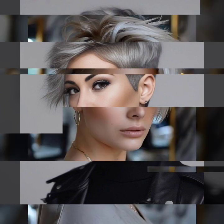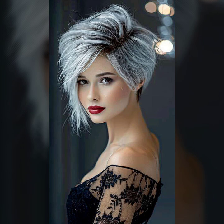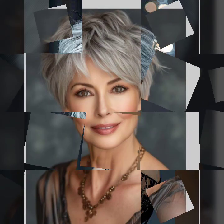Pixie haircut. Bob haircut. Shaggy haircut. Wedge haircut. Different types of cuts: layered, deep layered, last up, undercut. Various types of cuts, choppy haircut, matching haircut.